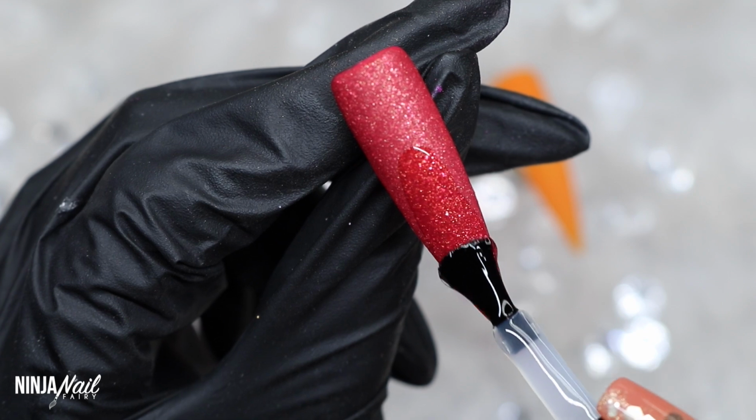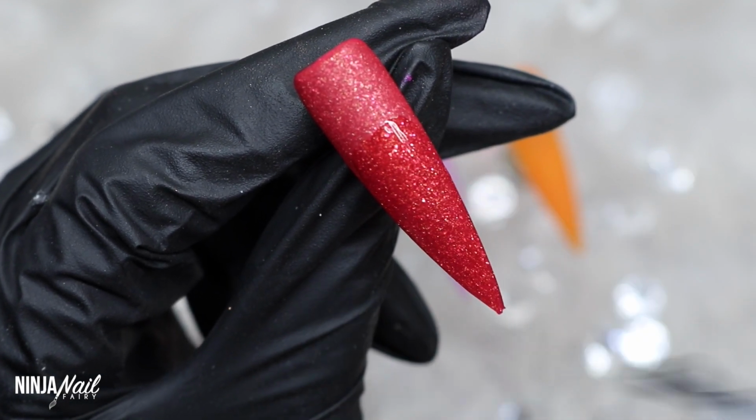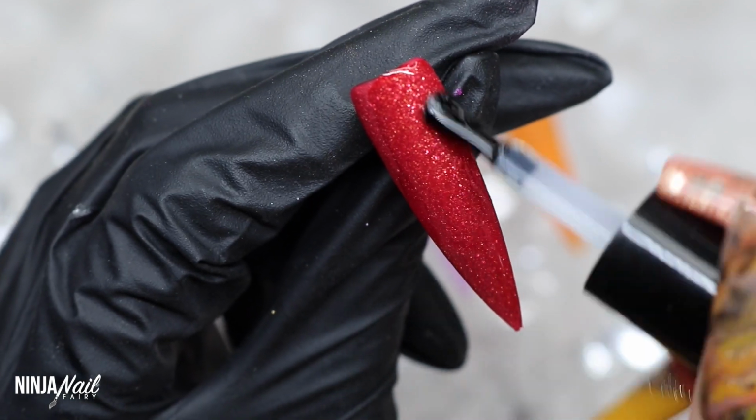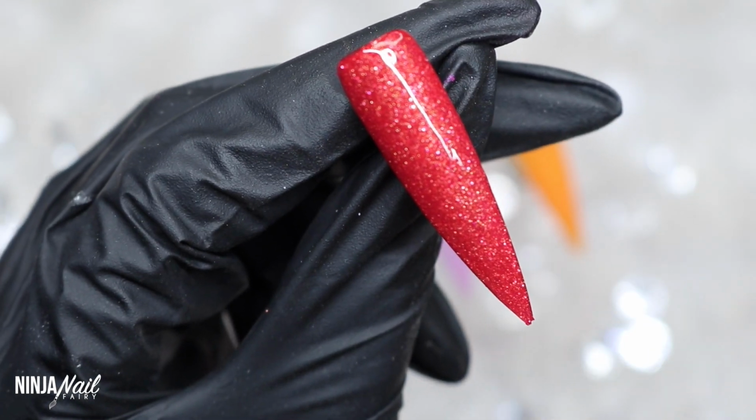Okay, so using Nailmate Super Gloss, I'm just going to go ahead and apply a nice coat over the entire nail and then cure in the lamp for a full 60 seconds. I have sped this up slightly just because I'm going to share the finished results at the end of how they look once fully top coated and dried.